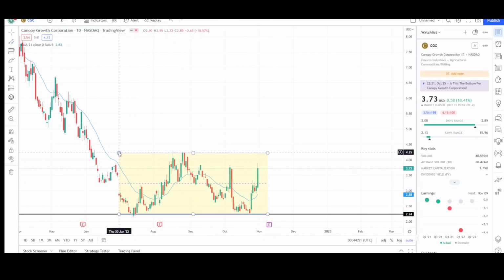$4.23 level, because this pattern is looking like a range pattern, because the EMA is looking like a roller coaster or like a snake, where it's just going up and down, and we're seeing a strong move up to the top side of the range because we were just at the bottom. So it looks like we're going to be seeing higher prices in the short term.